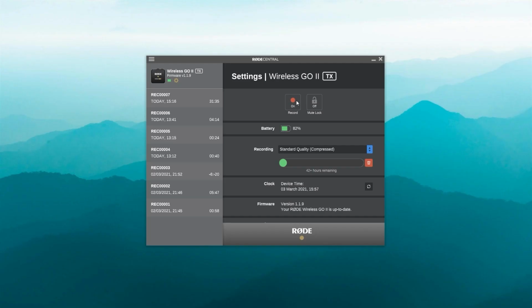My bad. Lastly, the Rode Central app is lovely. You can see that Rode have really taken their time developing an app which helps the user with both operation and monitoring. You can configure exactly how you want your microphones to work within this easy to use app. Let's go on to the audio test.